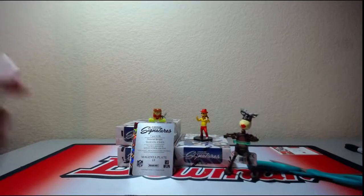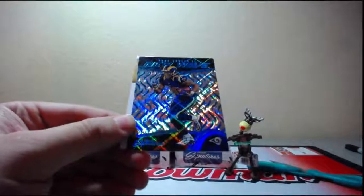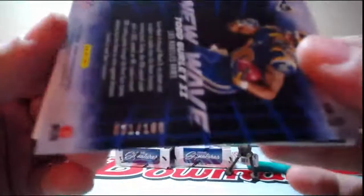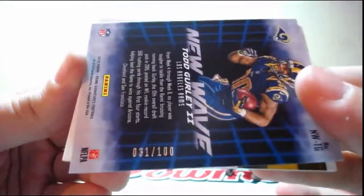Marvin Jones. And then we got a super shiny Todd Gurley. Numbered out of 100. 31 of 100. One off the number, right? Yeah. Going out to Jared.